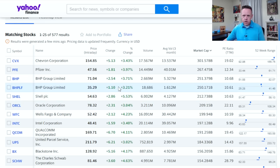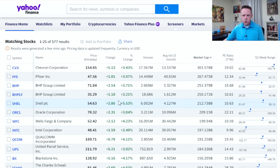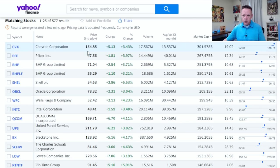So if we would have looked at this gainers and losers on any given day in 2020 or 2021, there would be a ton of technology on here, a ton of FANG, etc. And now we're seeing Chevron come in, Wells Fargo, Intel, more conservative plays as the environment has changed dramatically with the pressures that are in the world right now.